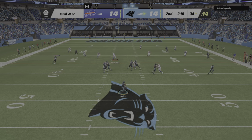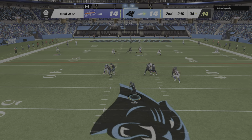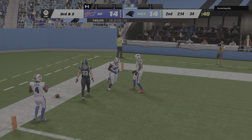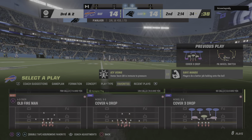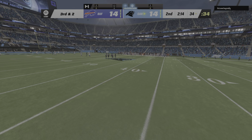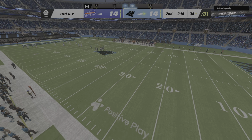On second and a couple, Walker. Oh, he'll take a shot from McCaffrey downfield. And this one incomplete. Oh, he couldn't hang on to it in the end zone, and that's one that'll haunt you. And now it brings up third down.